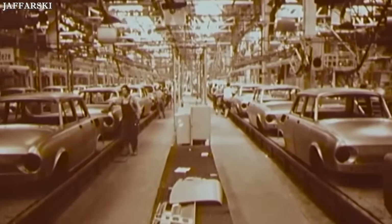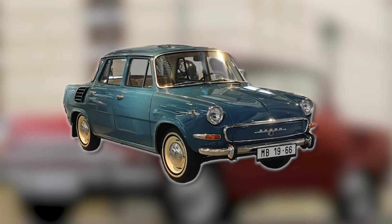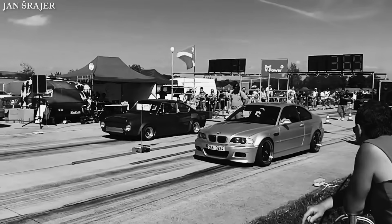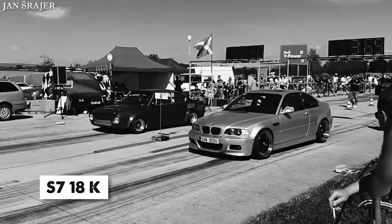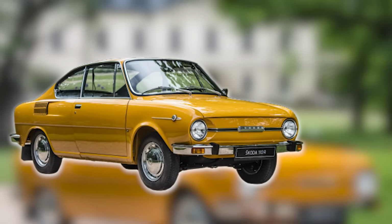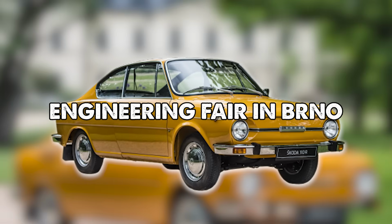Skoda engineers in Czechoslovakia started working on a sporty two-door coupe, something that could follow up the Skoda 1000 MBX and 1100 MBX. They gave it an internal code name, S718K, and began testing prototypes. The first prototype came out in March 1968, and a second one followed in 1969. On September 5, 1970, the final production version was revealed to the public at the engineering fair in Brno.